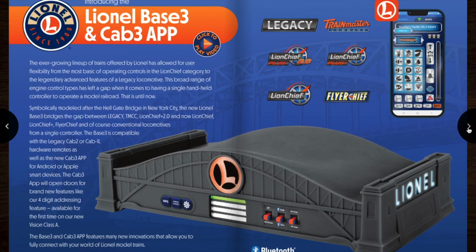So let's go. All right, so we have the Cab 3 or Base 3. Wow. Okay, it looks like a Hellgate Bridge, which is a very collectible Lionel accessory. But that looks pretty gnarly. It can operate all of these. This is the biggest thing. Legacy, TMCC, LionChief 2.0, LionChief Plus, LionChief, FlyerChief. So that's also very interesting because you could run your American Flyer next to powering your O-Gauge stuff. So that kind of brings Flyer into the O-Gauge family a little bit closer.